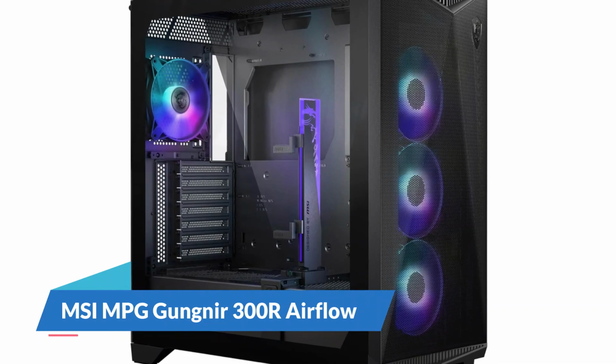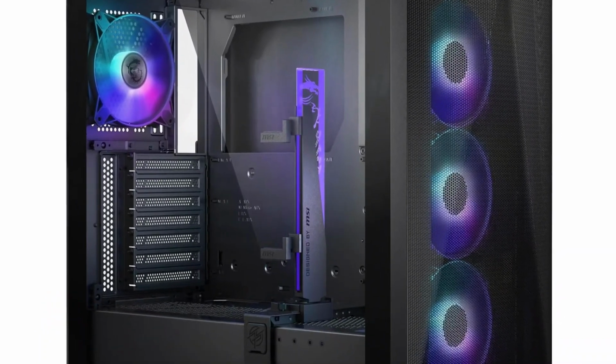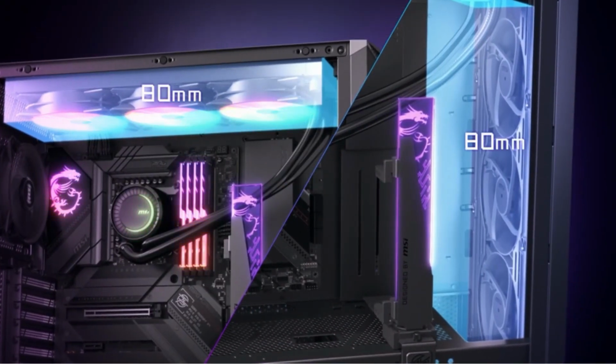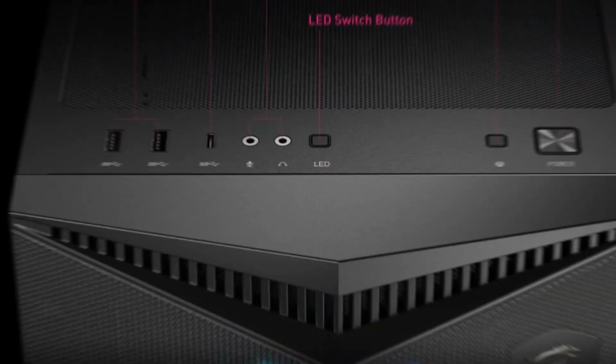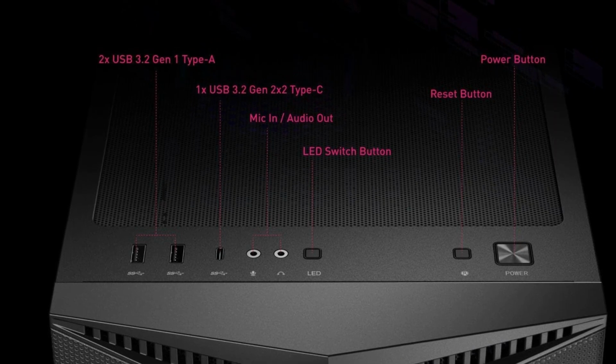Number 3. MSI MPG Gungnir 300R Airflow. The MSI MPG Gungnir 300R is a mid-tower case with an emphasis on promoting a steady stream of airflow through its chassis. The front panel features a single-piece mesh design with the case allowing for up to two 360mm AIO liquid coolers or 12 fans.